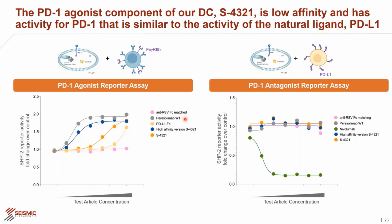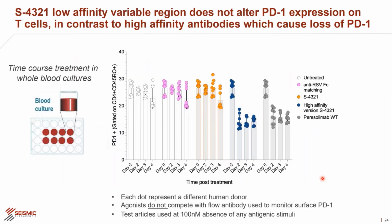It is very important to note that all our selected agonists were not antagonists in our assay. And you can see here there is really no change in the SHP2 recruitment activity, compared to a true antagonist, which is nivolumab. So why did we select a low affinity agonist with similar activity to the natural ligand PD-L1? And the reason is really illustrated in this slide.